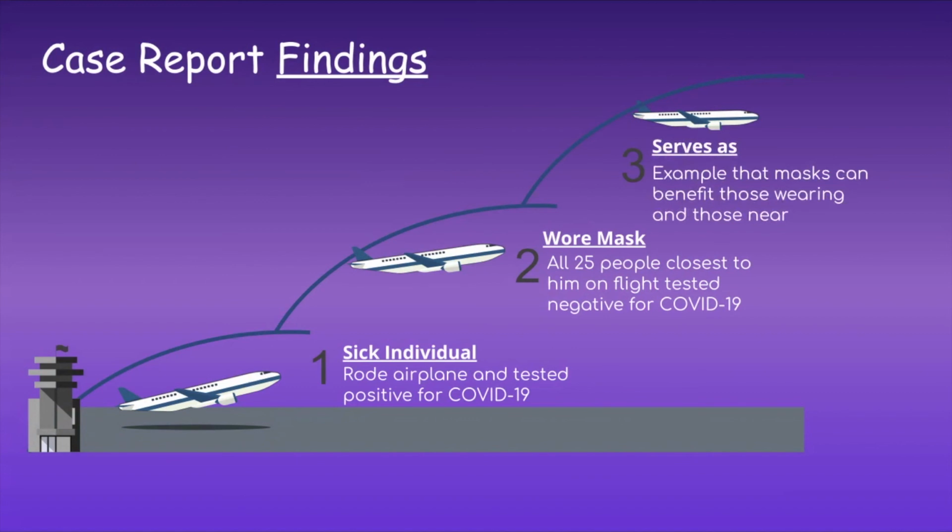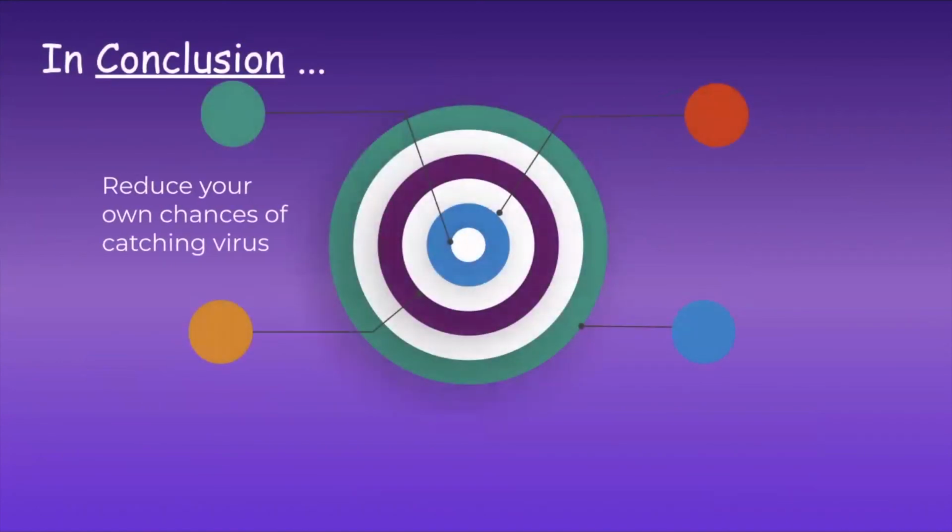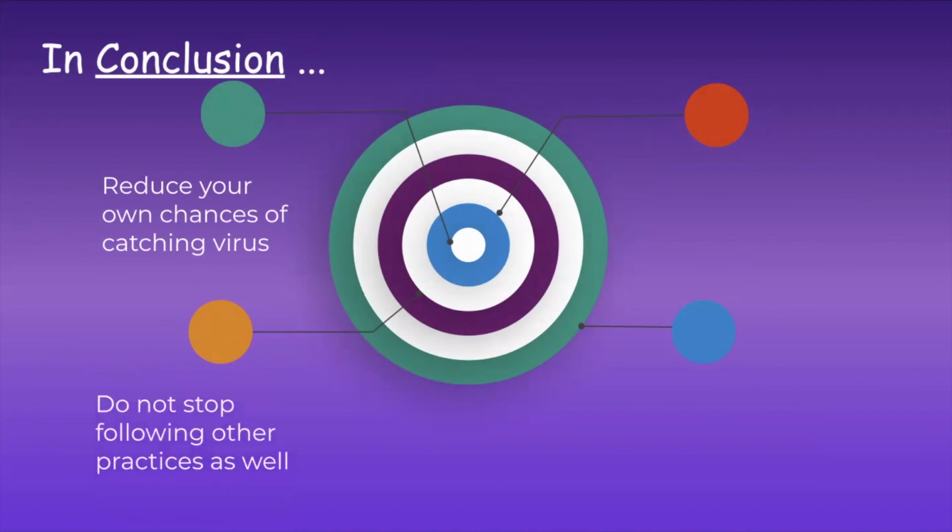It is important to note that even if you live in a community where few people wear one, you would still reduce your own chances of catching the virus by wearing one. In conclusion, wearing a mask is your best bet to avoid catching the virus yourself. Putting a face mask on does not mean that you stop the other practices. In addition to wearing masks, this is a reminder to regularly wash your hands as well.